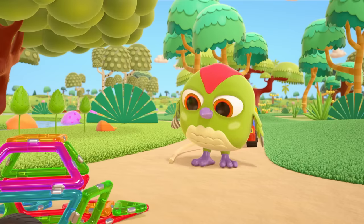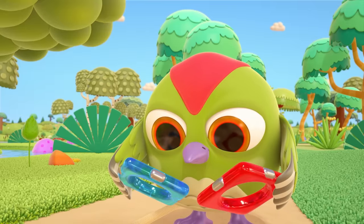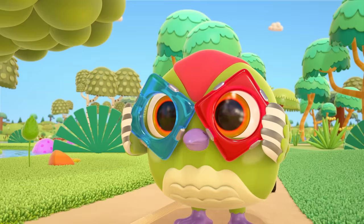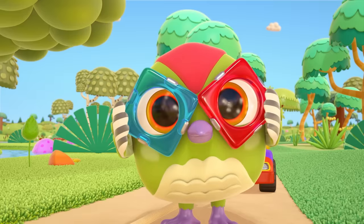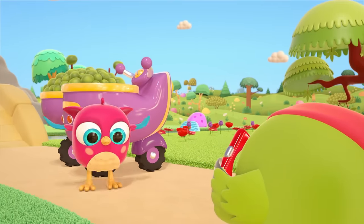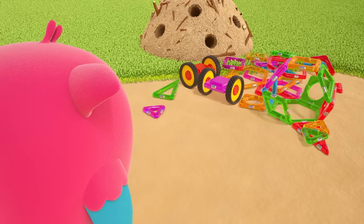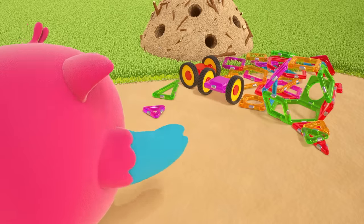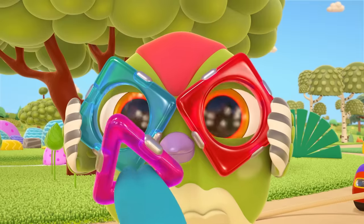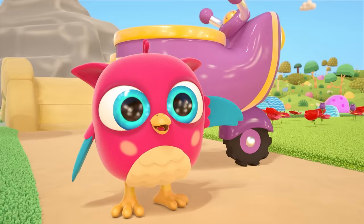Peck the Woodpecker wants to play with the construction set, too. Huh? Peck Peck's made some glasses out of the squares. Here comes Hop Hop the Owl. Hello, Peck Peck. What's this thing? They're magnets.